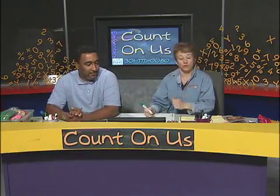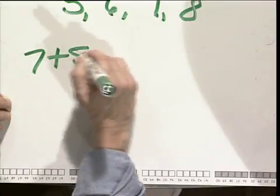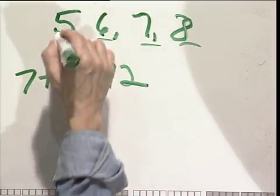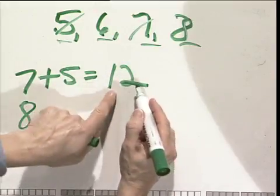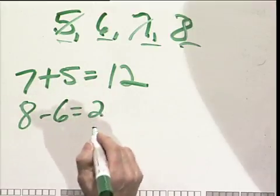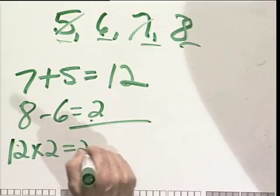All right, we do want to show you how there's multiple solutions to each problem. So we just solved this with 7 plus 5 equals 12. This is our challenge 24. Here's our four digits. We said 7 plus 5 equals 12. We took 8 because we know 12 needs a partner of 2 to get to 24. We had two numbers left, 8 minus 6 equals 2, and then 12 times the 2 gave us 24.